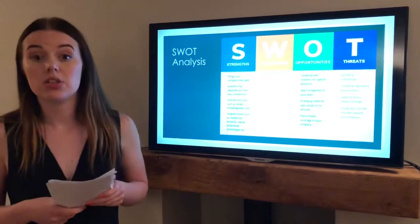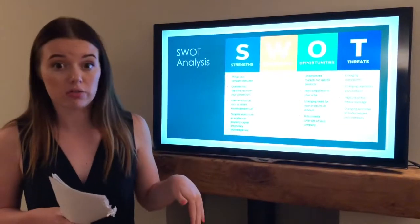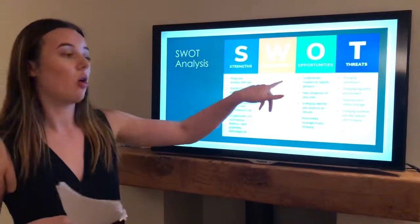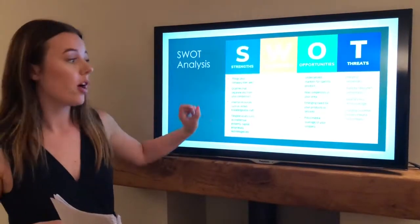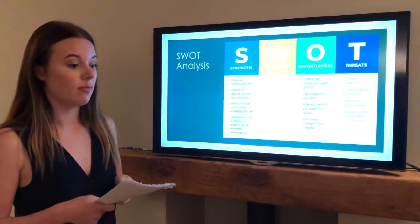So the next feature of the situational analysis will be a SWOT analysis of the internal and external environment of the client. SWOT stands for strengths, weaknesses, opportunities and threats. The strengths and weaknesses analyse the internal environment, and the opportunities and threats analyse the external environment.